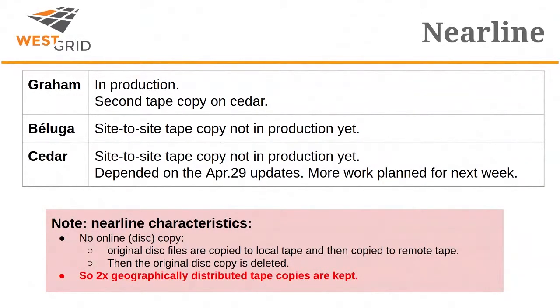And particularly for Cedar, they were waiting for the April 29th updates to get finished before starting to work on the site-to-site tape copy. So I really hope we'll have this available to folks in the next month or so. We've been saying this for over a year now, but I've got my fingers crossed.